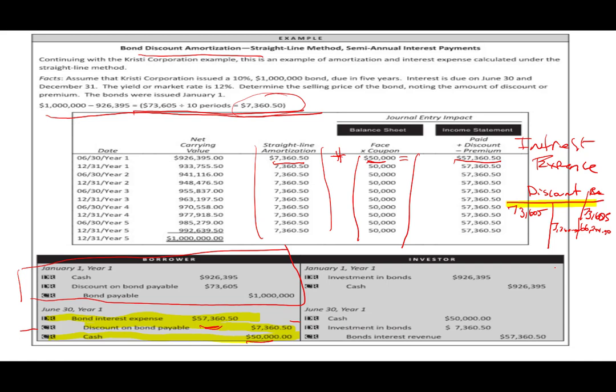So when we prepare the balance sheet now, how much is my bond payable? Don't use your imagination. Bond payable is still $1 million. I credited the bond payable. Nothing's changed, right? How much is the discount now? $66,244.50. So if you take the $66,244.50 minus the $1 million, what's the carrying value of the bond now? Something like $933,755.50.